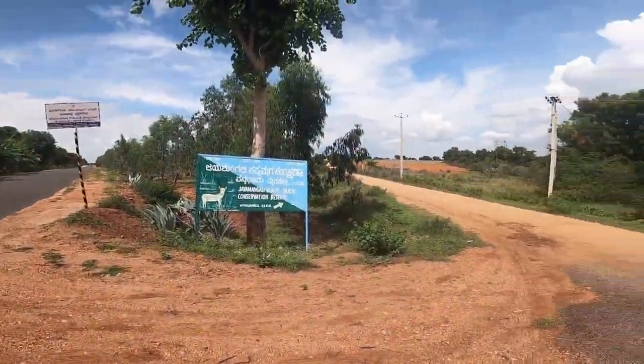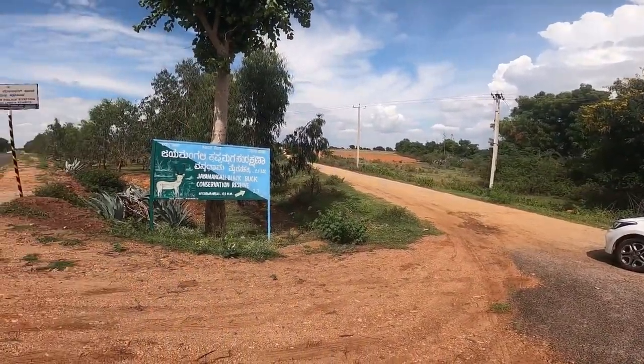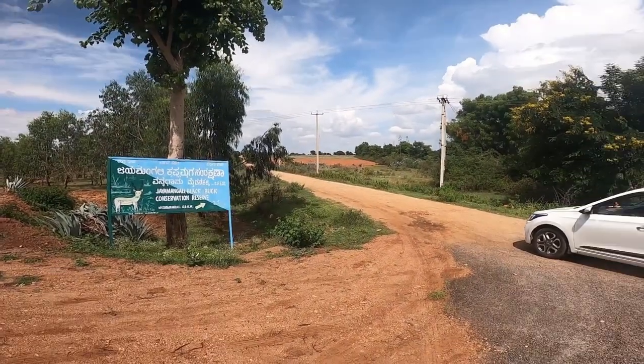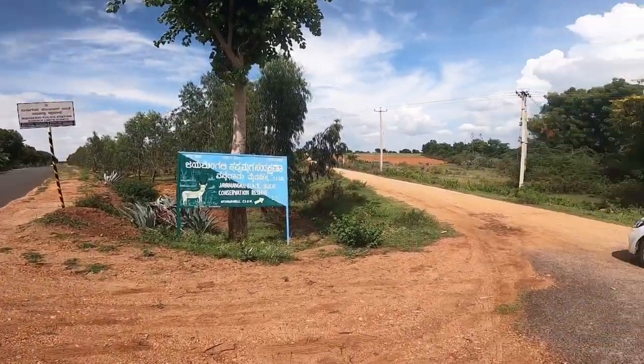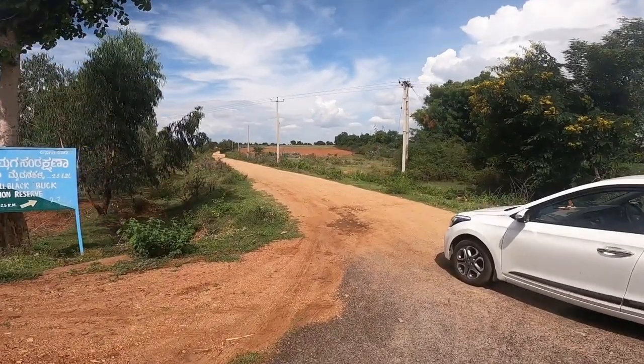Once we reach this point, basically we need to get onto this unnamed road. So this is where we need to drive slow and get a proper glance of all the animals that may come in our way. So drive slow. The road is going to be very bumpy ahead, and this is where the actual scenic beauty starts.